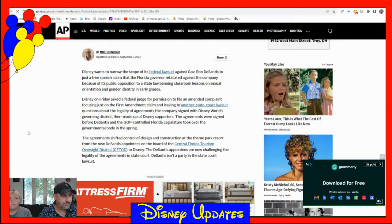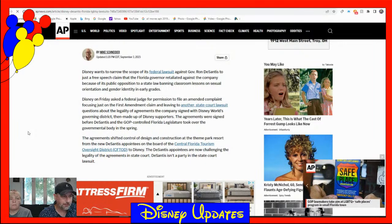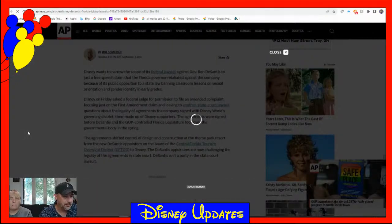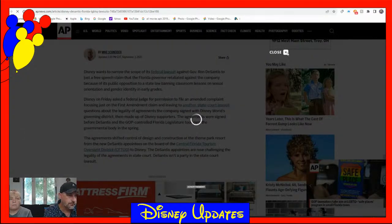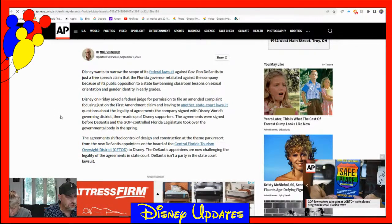Disney on Friday asked a federal judge for permission to file an amended complaint focusing just on the First Amendment claim and leaving to another state court lawsuit questions about the legality of agreements the company signed with Disney World's governing district, then made up of Disney supporters. The agreements were signed before DeSantis and the GOP-controlled Florida legislature took over the governmental body in the spring.